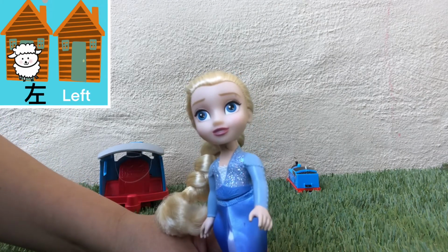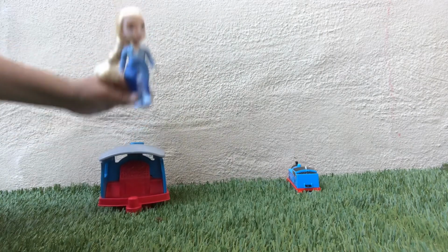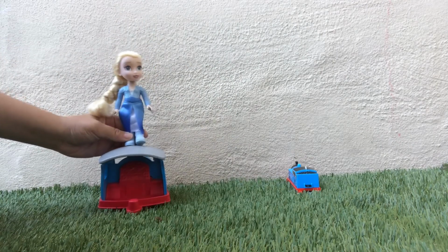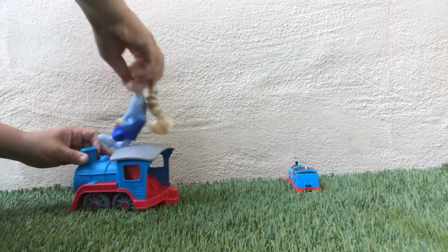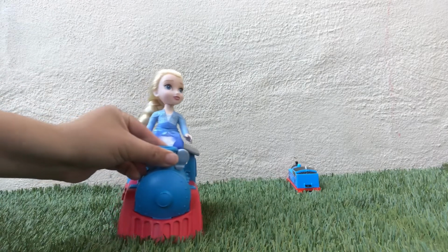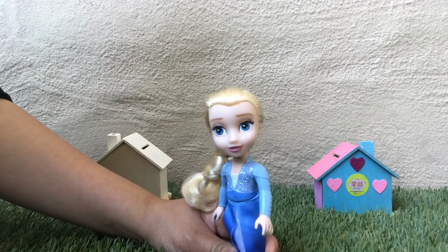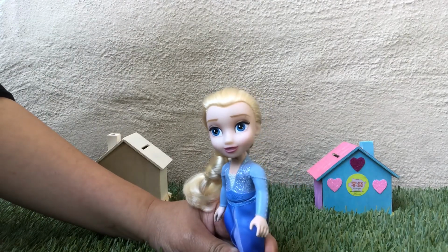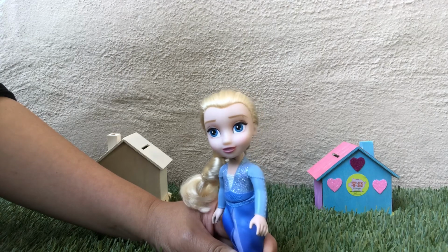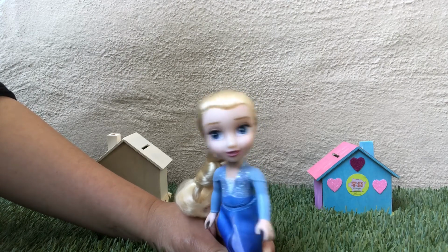Oh, did you say this one? Yay! All right, I'm gonna get in this 火车. Off to Anna. Oh, I'm here. 小火车 said, if I want to find Anna, I need to talk to the little rock behind the house on the right.